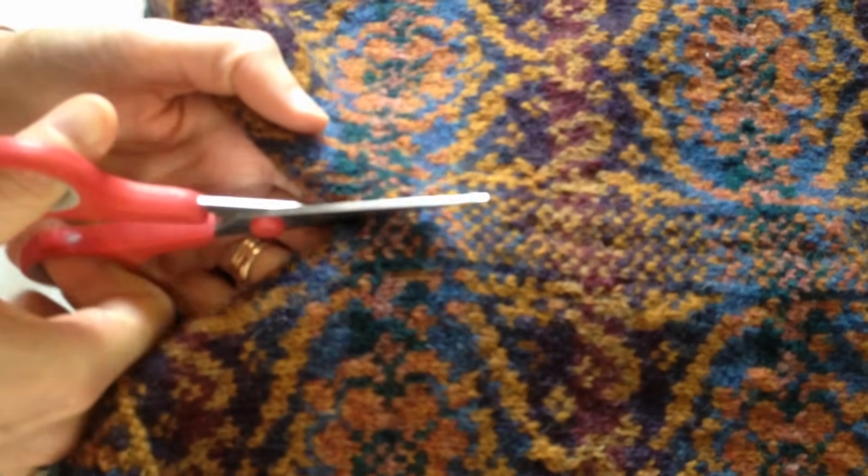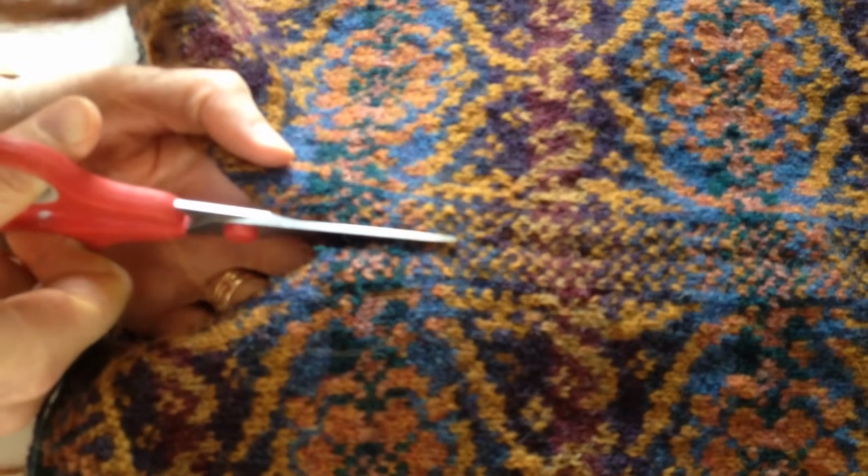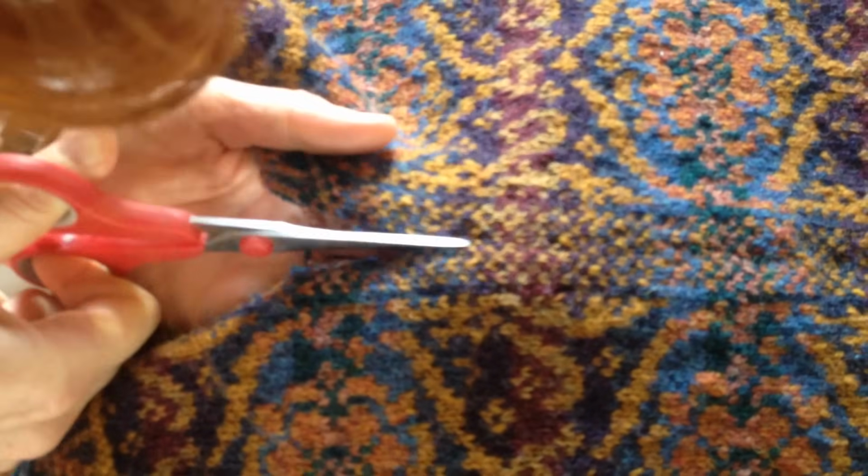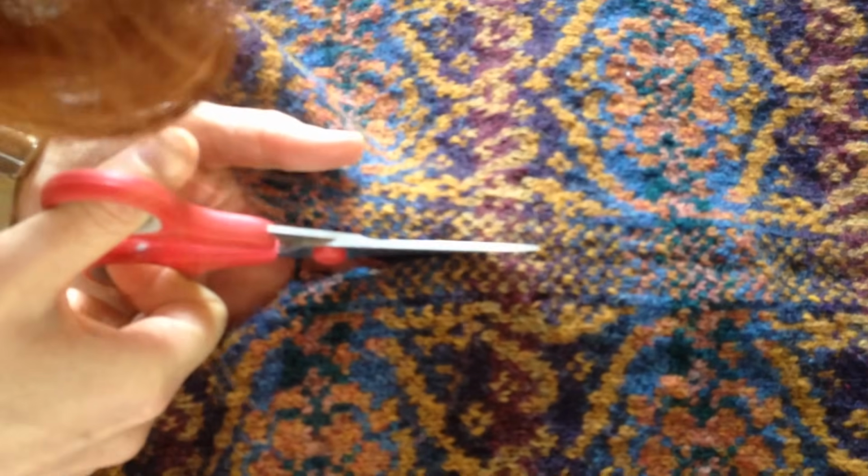But this is so that I can knit in the round, Fair Isle, without having to purl. Oops, that's a bit of a loose stitch there.